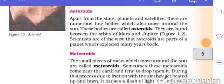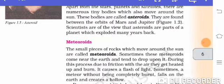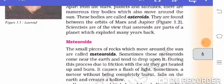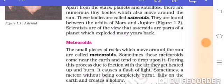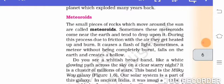Okay, asteroids. They are also tiny heavenly bodies, generally found between the orbits of Mars and Jupiter, and they are heavenly bodies of the tiniest size. And now the next one is meteoroids. Let us see what meteoroids are.